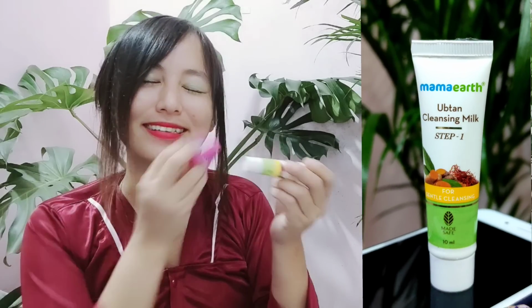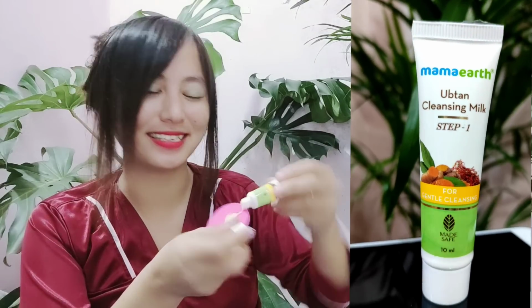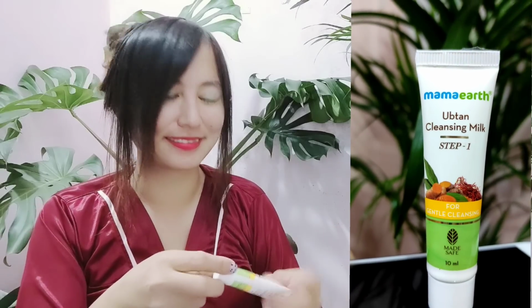So coming to the first step, we have this cleansing milk here. So I'm gonna put it here and then dab it on my face. So this is it. Wow. It smells so good. The key ingredients for Obdan cleansing milk include turmeric, saffron, and shea butter. It smells so good.